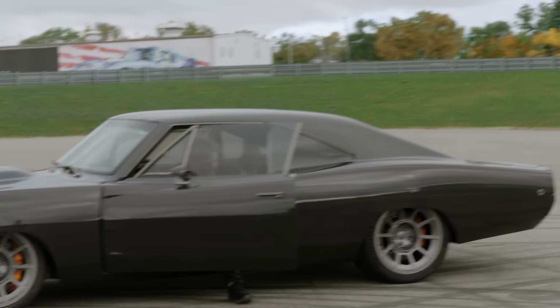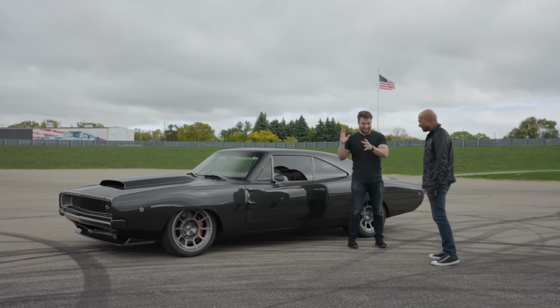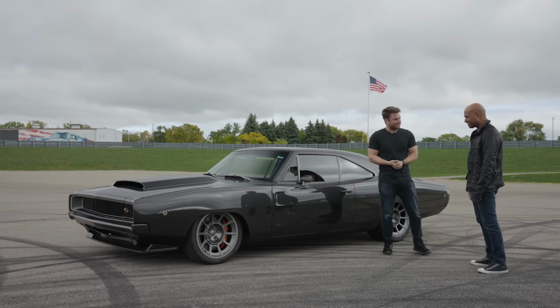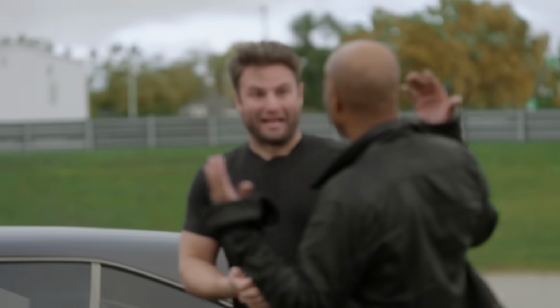Oh my God. Well, Rob, what do you think, man? That's deceiving. That thing looks like one thing and drives like a completely different animal, but still has your roots, the DNA of it. Yeah, it's kind of mixing my favorite things: track car, muscle car, retro build. You get it. Obviously, you get it.